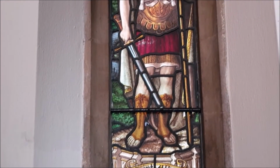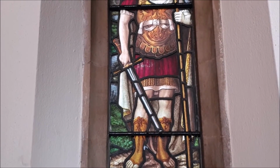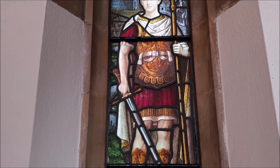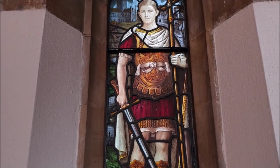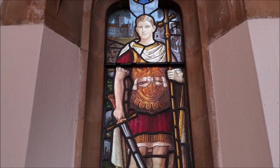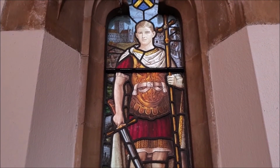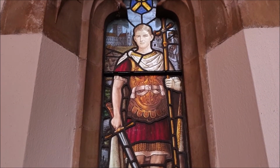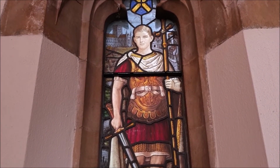One interesting fact about this picture of St Alban is the detail in the face of St Alban. St Alban's obviously a soldier, you can see how he's dressed there, and it is believed that that is a representation of the face of the son of George Goodsir. So he died in the Second World War, and he's part of the memorial plaques.